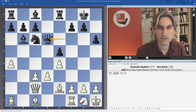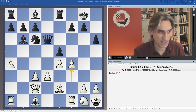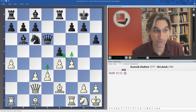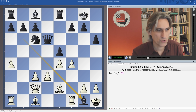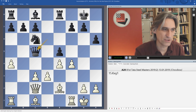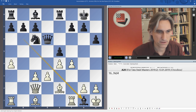I have no doubt that he was shocked by this ambitious plan from Kramnik. But why not? You know, if we can take here and get in d4, sometimes even roll forward with f5 to set up a kind of pawn storm on the king side. So Giri took on g1. Now, if king takes, then queen c5 check is annoying, followed by knight d4, and black simplifies.